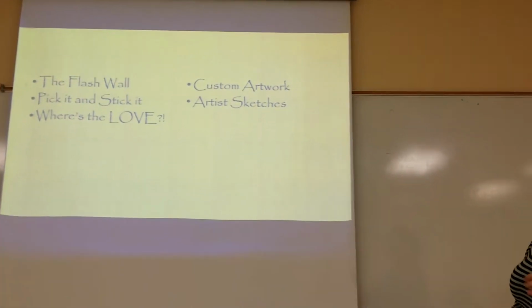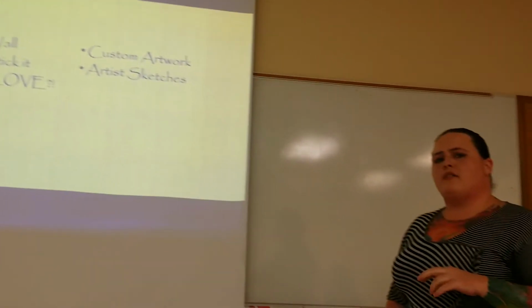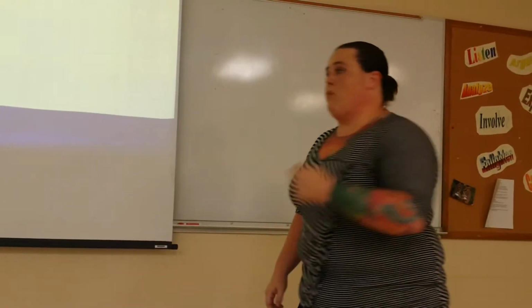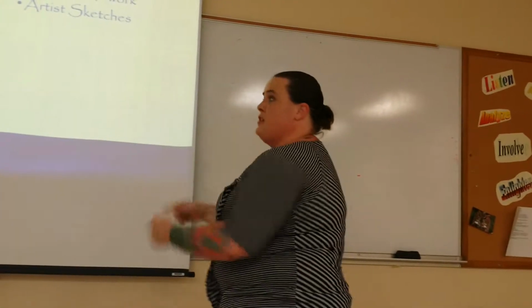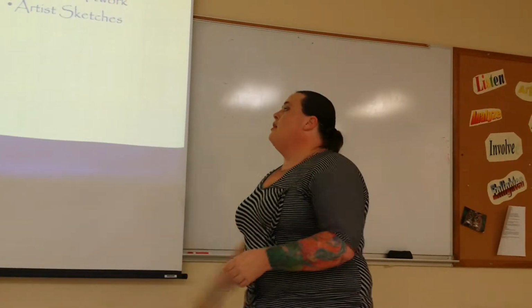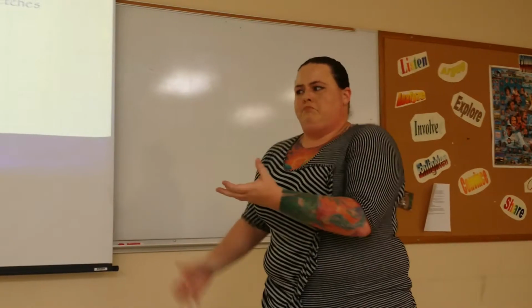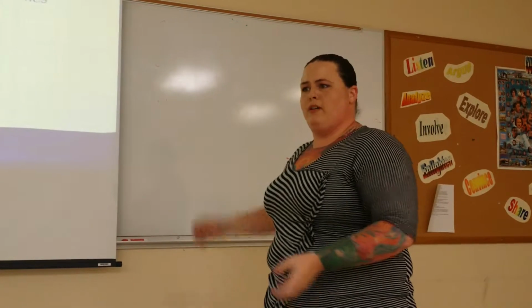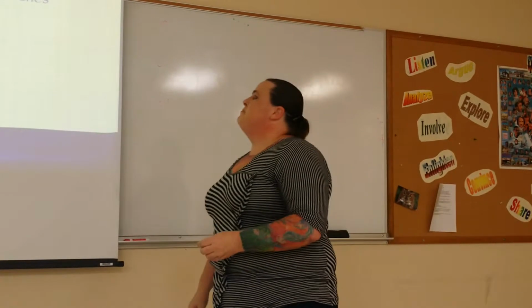So between flash and custom, I think the biggest thing, like on here it says pick it and stick it. A lot of times if there's a shop on a strip next to a bunch of bars, people call it a pick it and stick it shop. You walk in, you look at the flash, you say, I like this, it means something to me. You have it put on and you go. There's not really a whole lot of love in that. It's kind of like, okay, I'm going to buy my art from Walmart from now on because it's the same thing.